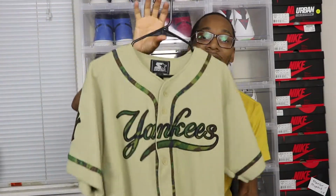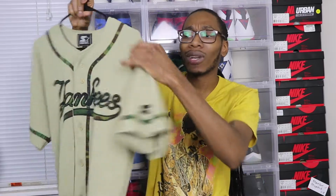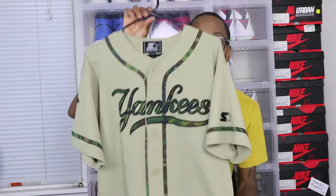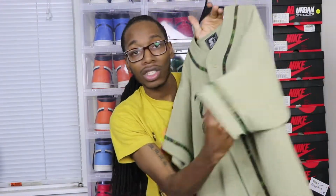It is the fatigue Yankees jersey. The colorway on this does it for me because you can't really match this. If you match this, you'll look like a fool. So you can wear some Bred 11s with this. You can wear some Bred 4s. You can wear any different kind of shoe with this because of how standout-ish this jersey is. So you can really rock anything with this, and it's dope. It's another Starter jersey, big Yankees on the front, fatigue patches on the side, Starter on the side.